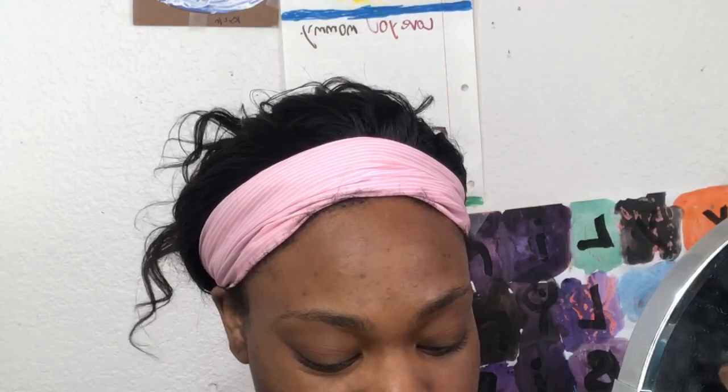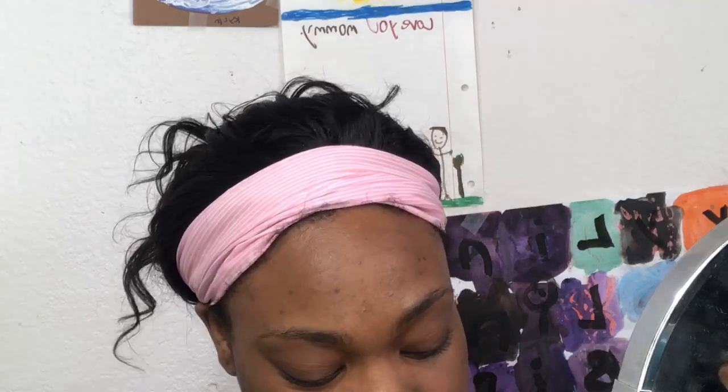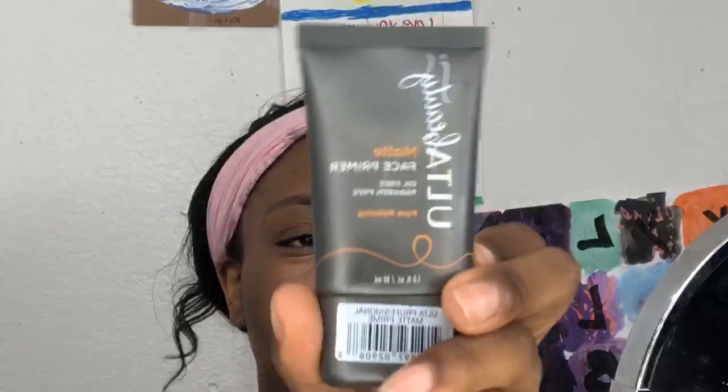Some Dermaseal from the Dollar Tree. Y'all, I love this stuff. So after I moisturize my face, I'm gonna go in with the Ulta Beauty face primer. This is matte because I am very, very oily. When I say very, I mean very oily, especially when I put on a heavy foundation, and I already don't like foundation, but I just don't like the way foundation sits on my face.